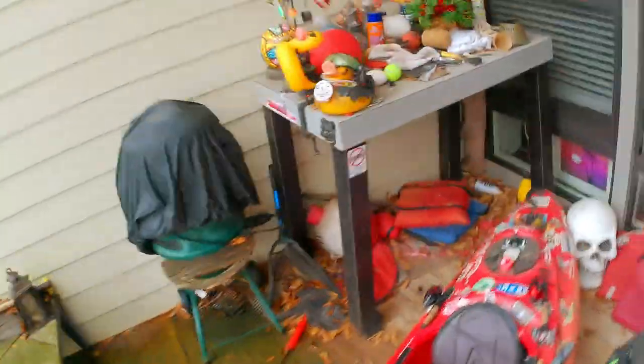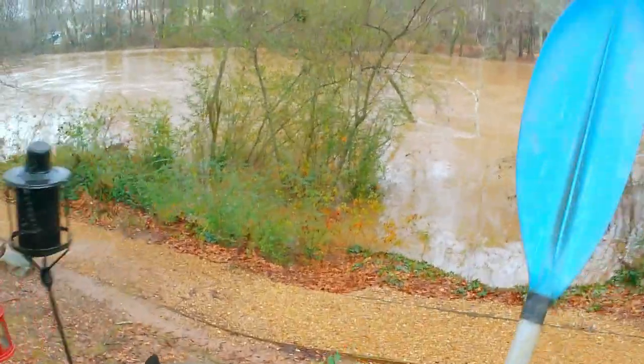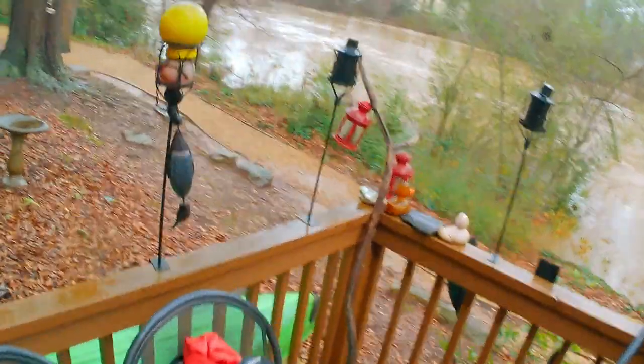Isn't that what a normal person would do? I think so. I think he would jump in his kayak and go explore. Days like this, when the water swells up and goes over the bank, you have the opportunity to do some kayaking, I like to call it, where you can get up in the trail system and paddle around in the trail system. So we'll see what's possible today. All right, let's go.